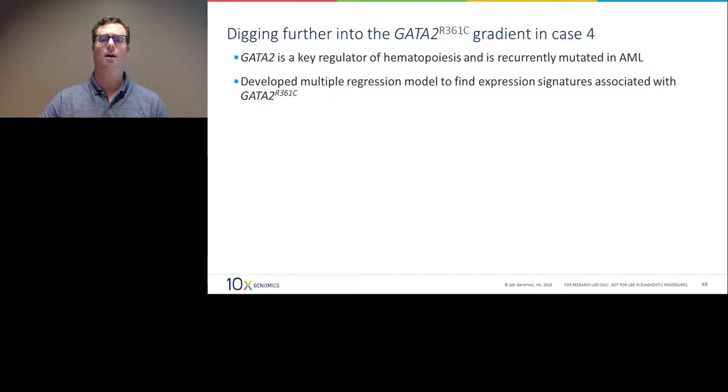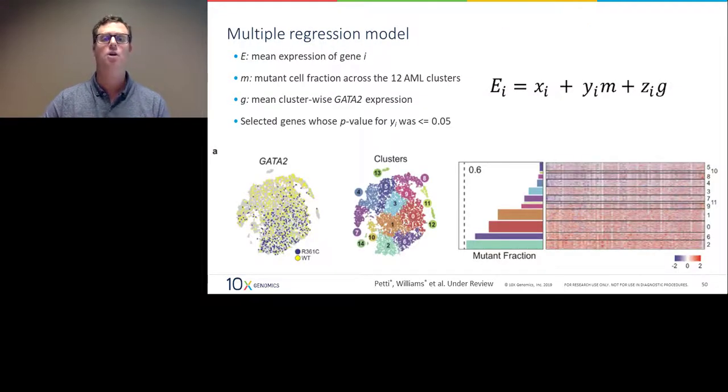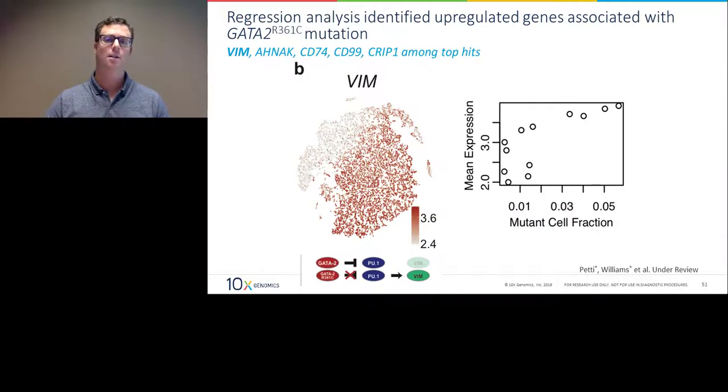GATA2 is a key regulator of hematopoiesis and is recurrently mutated in AML. We developed a multiple regression model to find expression signatures associated with this GATA2 mutation. Now, I'm not going to go too deep into the math here, but you can basically see in our model we included mean expression of any given gene, the mutant cell fraction across the 12 AML clusters that were identified in this individual, mean cluster-wise GATA2 expression, and selected genes whose p-value was less than 0.05. And this enabled us to investigate other gene expression profiles that were associated with this GATA2 mutation.